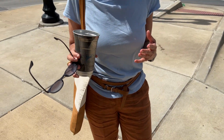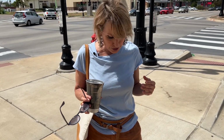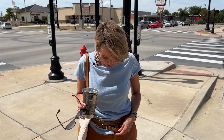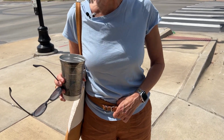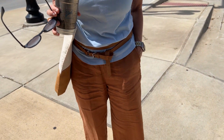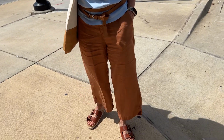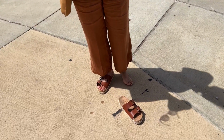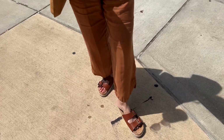And by the way, this outfit is all about comfort today. My t-shirt is Madewell via Nordstrom Rack. My belt, I believe, is Banana Republic. I can't remember exactly, but I believe it's Banana Republic. My breeches are also Banana Republic. And my sandals are Esprit. And they're very, very comfortable.